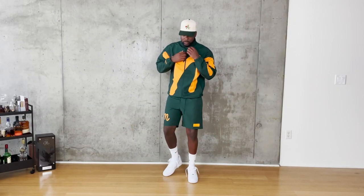The fit, I got a large top, large bottom. They fit really well. This is a regular fit. It's not a slim fit or oversized fit. This fits perfect as a large. That's what I love about this brand.